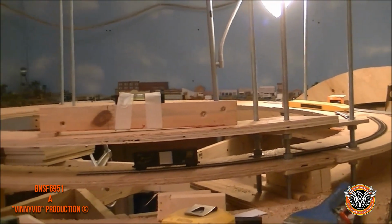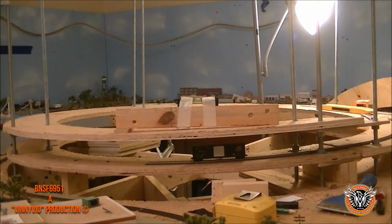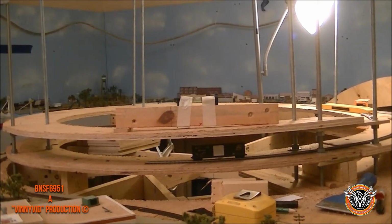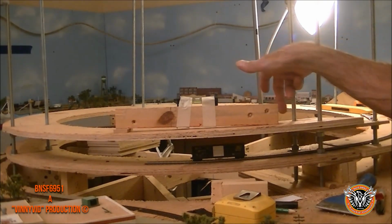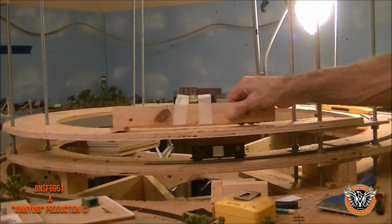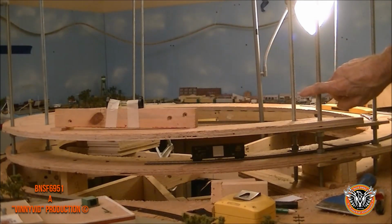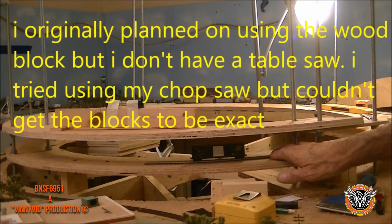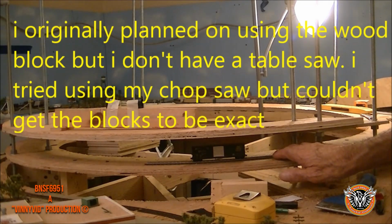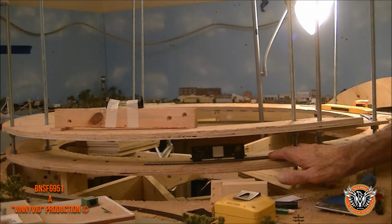The only thing I didn't plan on was when I first decided to do a Helix, I made these boards 5 inches wide, and it would have been enough for me to do a double main line. I wasn't counting on putting these rods in. So what's going to happen now is I can't use the center line that I had drawn out earlier. What I have to do is go just to the inside of that line, and instead of having a 20-inch radius, I will have a 19.5-inch radius.